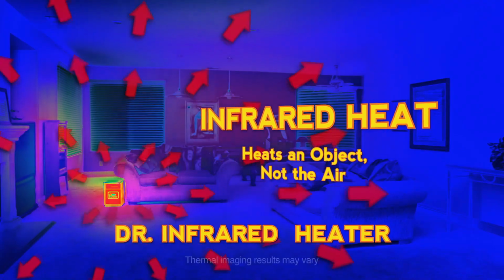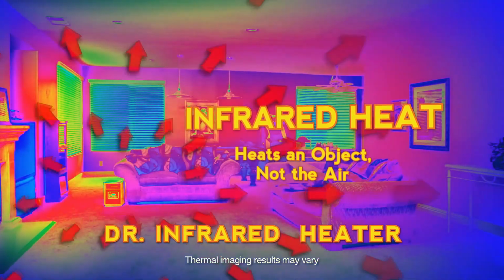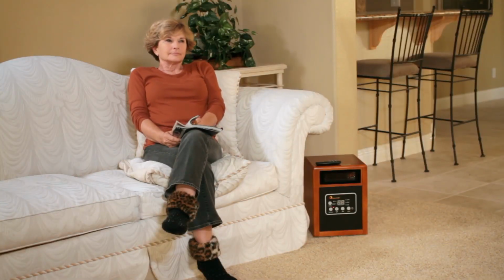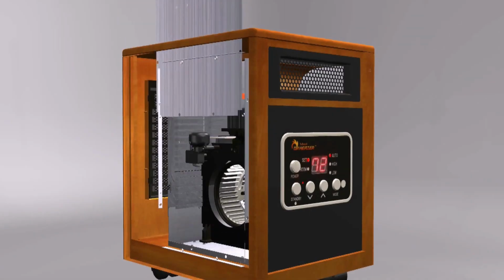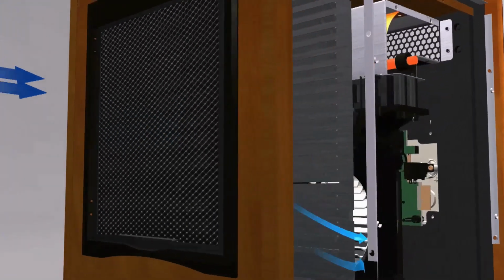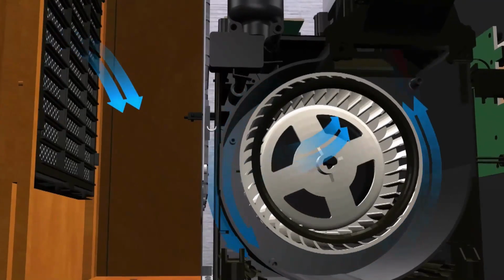The infrared heater is perfectly safe around children and pets, and only gets warm to the touch. It does not have exposed heating elements that can cause a fire. The heater comes with energy-saving auto mode and high and low settings. When the mode is set to auto, the unit will cycle on and off and switch between high or low settings to maintain the desired temperature setting.